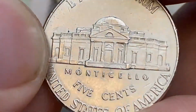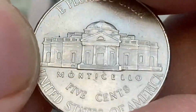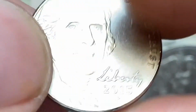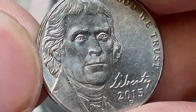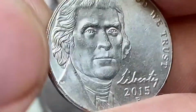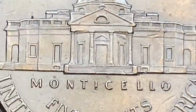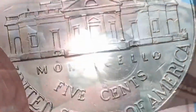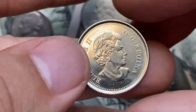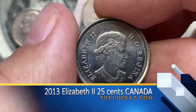The 2015 P Jefferson Nickel should be fairly easy to obtain, according to PCGS. The mint struck over 383 million examples, making them available for just about anyone. Anything grading higher than MS68 is considered rare and is worth around $800 as per the price guide. This business strike coin combines the features of regular strike and proof coins in one.